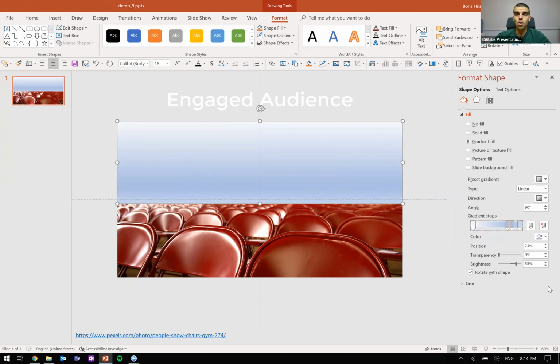So your first step when you're using gradients should always be to remove any gradient stops except for the one on the left-hand side and the one on the right-hand side. So I'll click on this one and click remove. And I'll click on this one and click remove. Okay. Now, what's the next step?